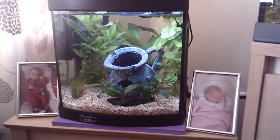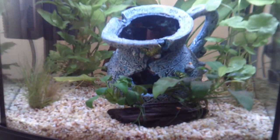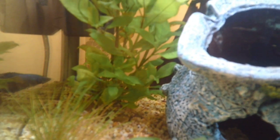And inside this tank there is only one fish somewhere. I think he's gone and hid in his pot there, and it is the most beautiful fighting fish. He's down there, so we'll come back and oh, hang on, he's coming out. Where has he gone? We'll come back and have a look at him soon. Oh, I can see his reflection there. There he is in the corner. We'll come back if he comes to the front of the tank, so we just can't quite see there.